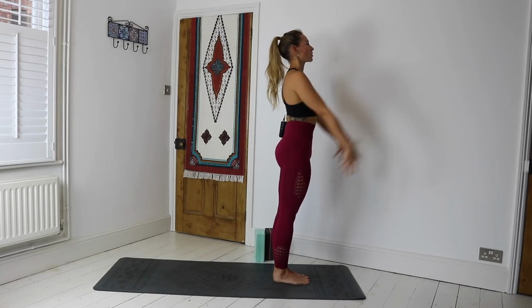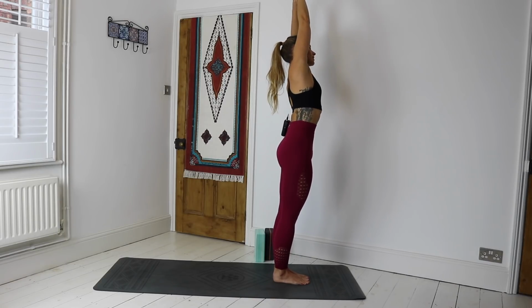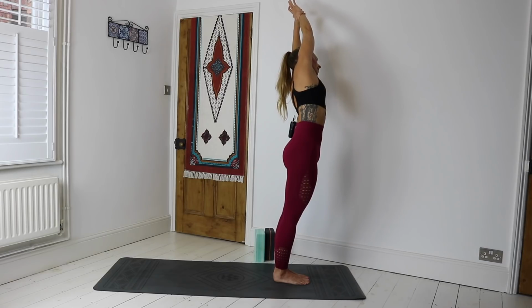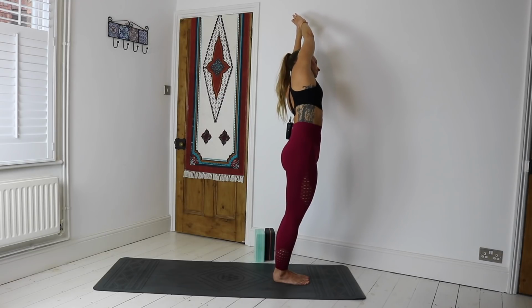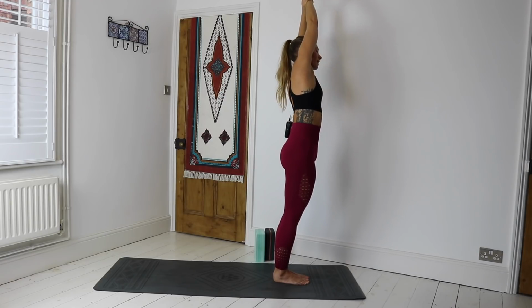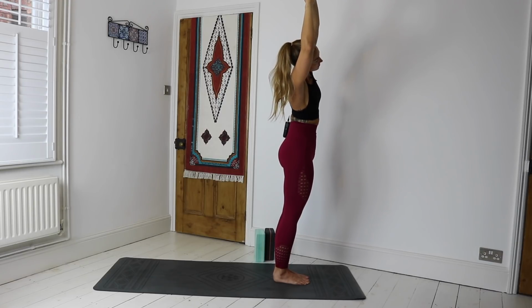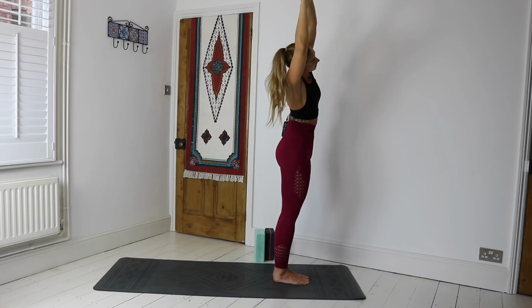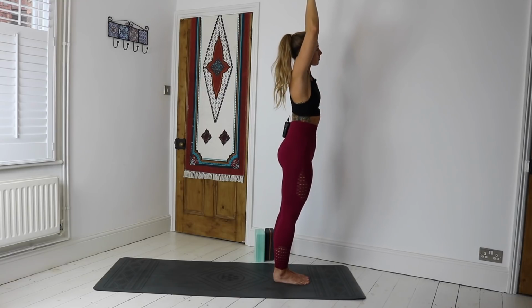You're going to inhale, sweep the arms up. You're going to take hold of the right wrist with the left hand and take a stretch over to the left side, so opening out through the side body. Coming all the way back through center, other side. Take hold of the left wrist with the right hand. Again, opening out through the side body. And coming all the way back.